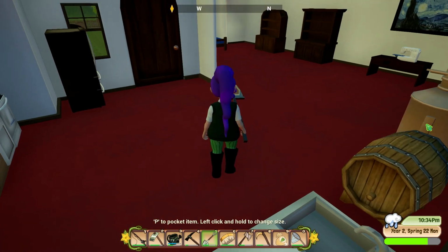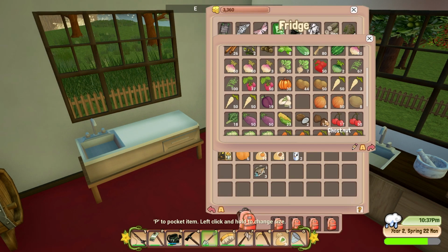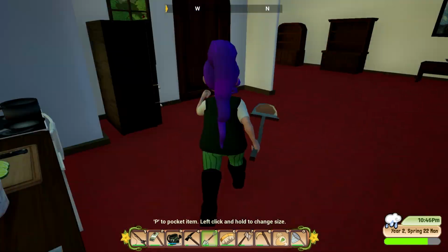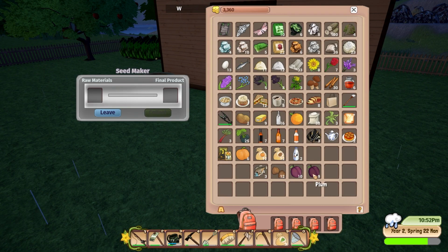Chestnut and plum, chestnut and plum. I've got 12 chestnuts. I've got like a million of them then. And 19 plums. I don't think I'll need that much. I'm going to do like 12 of everything, I think. So I probably have bought too many chestnuts for that. I've got 12 walnut, 12 apricot, 12 chestnut and 12 plum. And that should be enough. Surely that should be enough. So let's put in 6 plums. I'll get me 12 plum seeds.